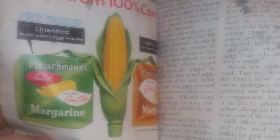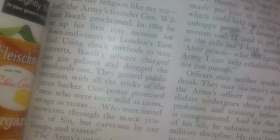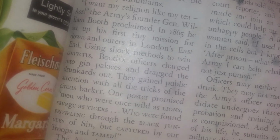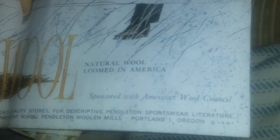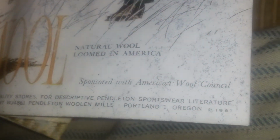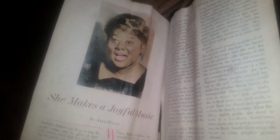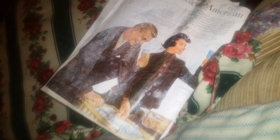Some margarine. The article is Marching as to War. They're talking about 1865. But you can see that VW logo. There's a dash. Just to show right there. 1961. I don't know why all this was just laying down in the grass next to our property. But it was. It's like looking at a time capsule from back in the day.